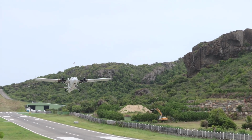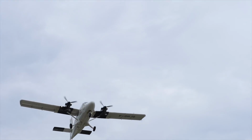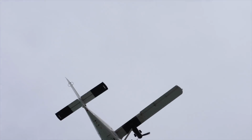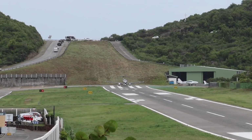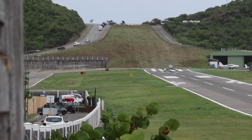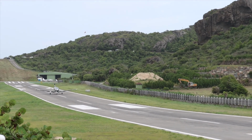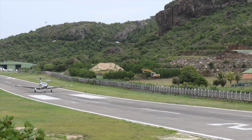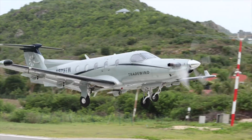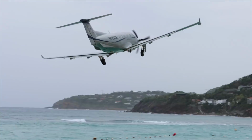Whoa, well early. Now the turn of the little single engine PC12. Here he comes. Anytime now. Whoa! Holy mother!